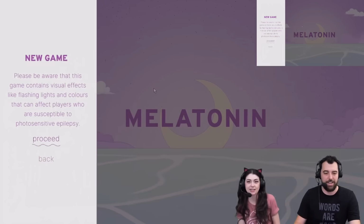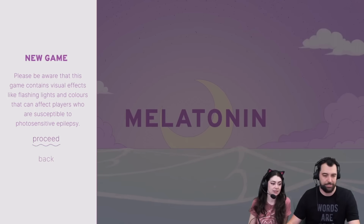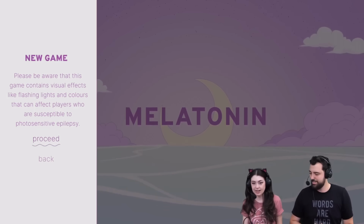And I think most of it is played with the space bar. Now, there is a warning. There's some flashing lights and colors that can affect players who are susceptible to photosensitive epilepsy. Okay. There you go. So, warning. If that's you, then watch out. Yes. Okay. Alrighty. I'm excited to hop into it.